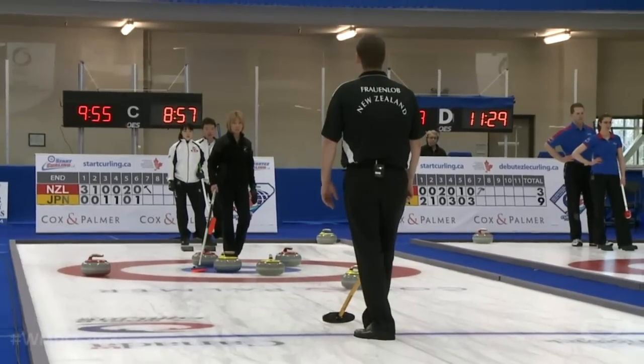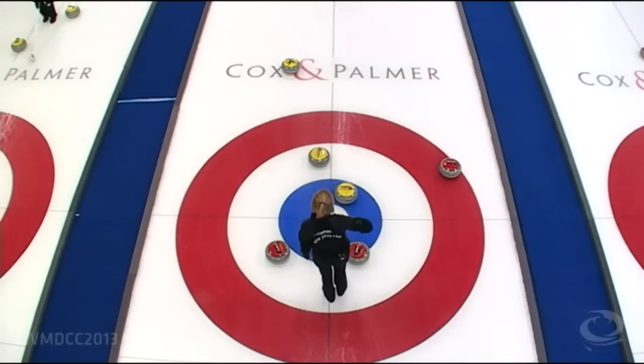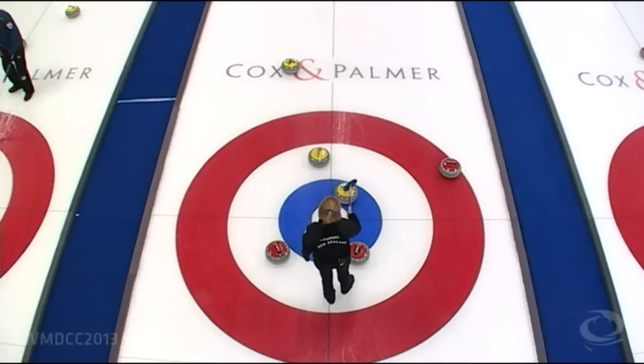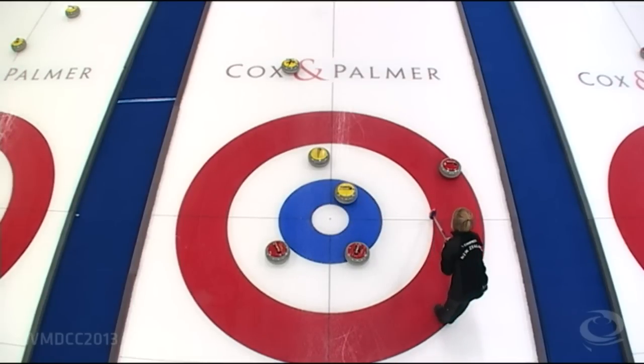Even if it does, though, it will open up the scoring area, not leaving stones in front of the tee line. Yeah? What kind of weight? What do you think, comfortable throwing? Like back 8, back 12 like I just threw? Back 12? They're certainly content to leave some yellow stones around in a game when they're up 3, rather than rip this through the hole.